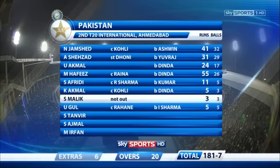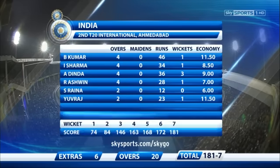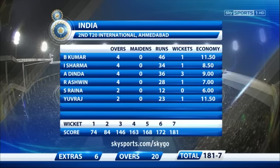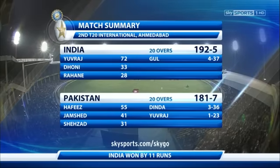So in the end, India's nerve held and they squeezed home by 11 runs, although when Hafiz and Umar Akmal were building on that excellent opening stand, it was by no means certain that India would be able to keep things sufficiently in check to complete the win. As it was, Dinda bowled two very good death overs at the end, the fielding held up and India were home. So here are the final facts and figures, and this is what all the key players had to say about the game and the series at the present.